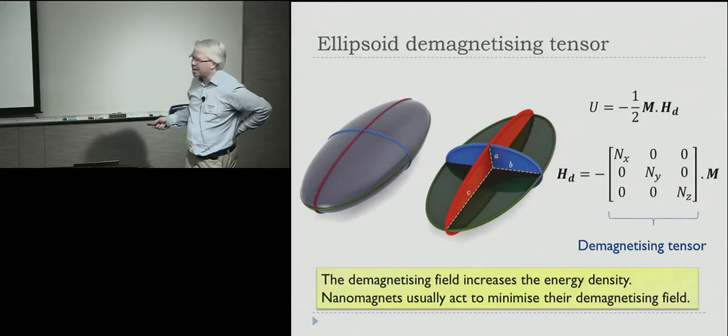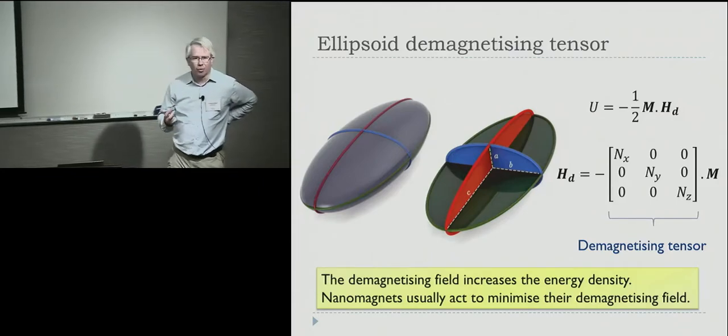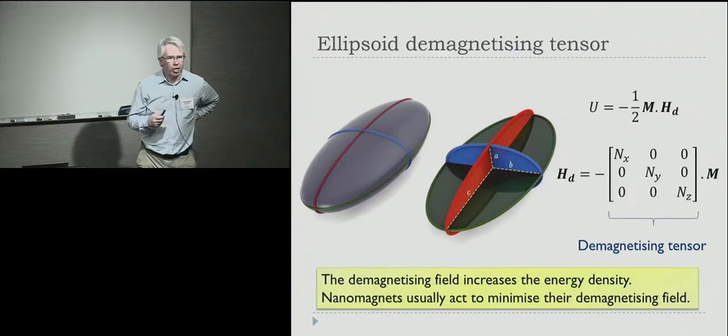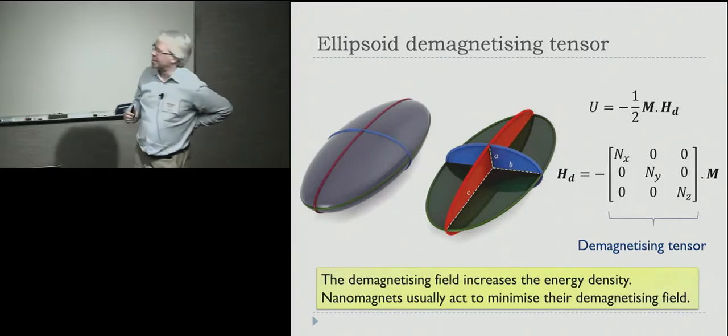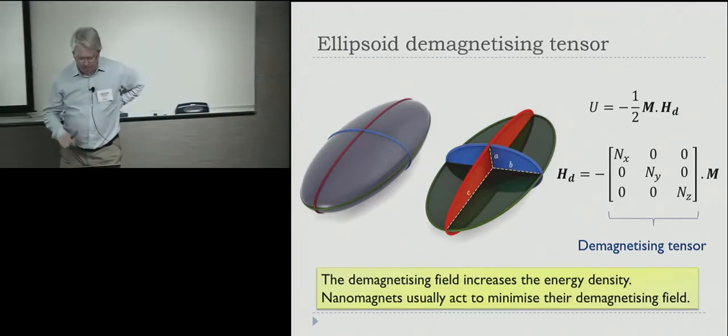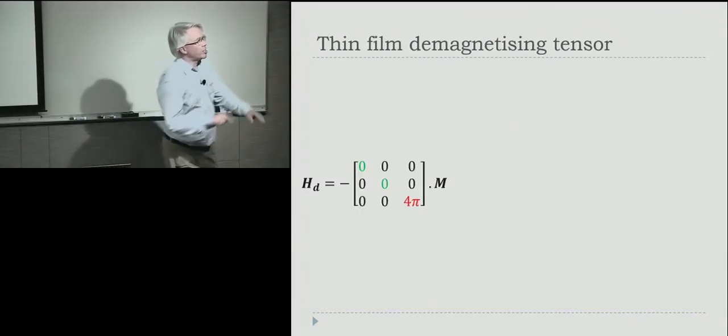So we would expect to be able to understand at least halfway the physics of all of these different nanostructures just by looking at what the magnetization can do in order to minimize its demagnetizing field, because that's what will give it minimum energy. So let's take one specific case of an infinite thin film.